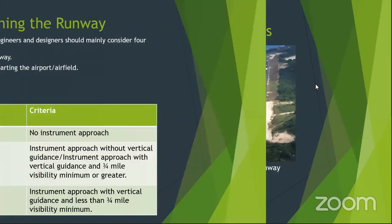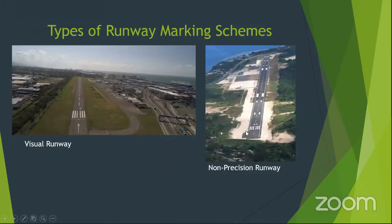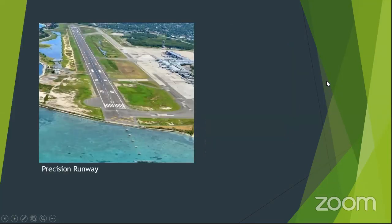Next we have representations of what the visual runway, non-precision runway, and precision runway look like. This is Tinsopen, and this is Ian Fleming. This is an old picture, it's more paved now. And we have Donald Songstad International Airport.